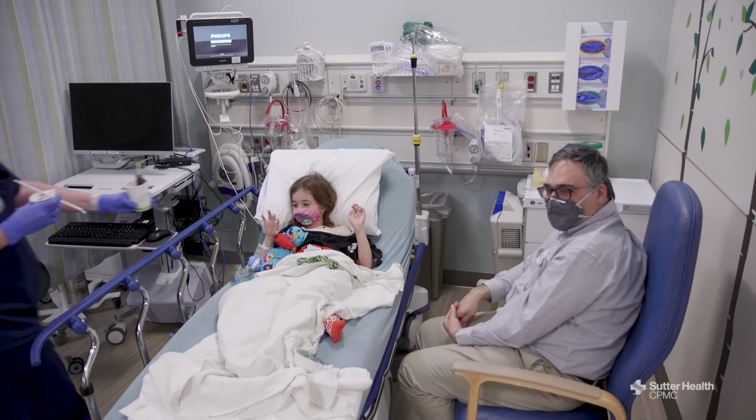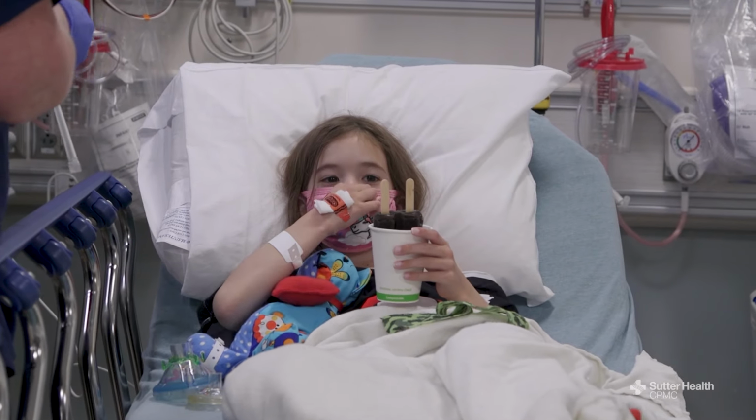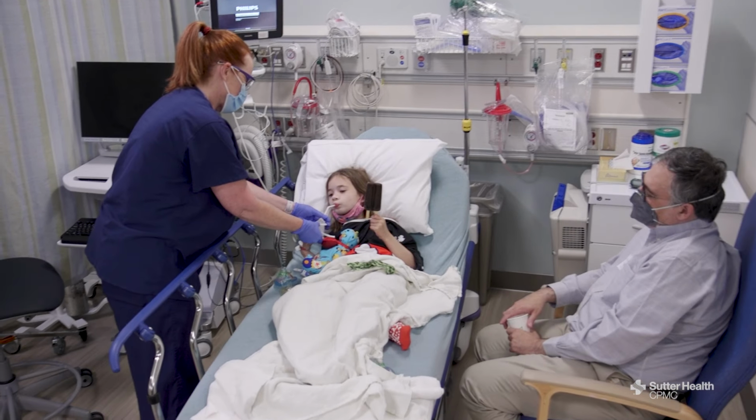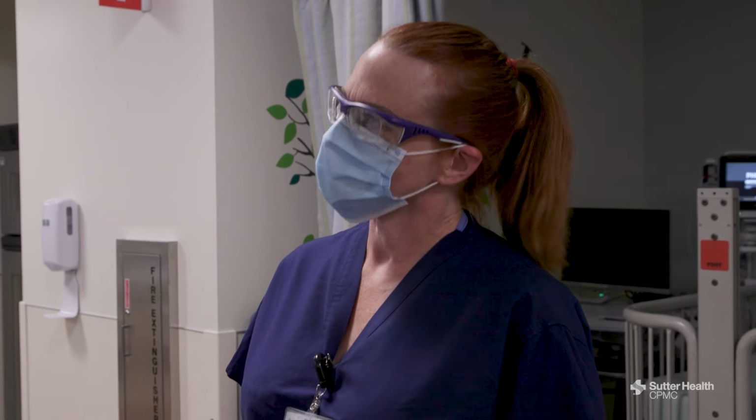Once you feel more awake, your nurse will give you a popsicle to eat and some juice or water to drink. After you eat and drink a little, if you're feeling good, you can get dressed to go home. Once your nurse talks to you and your family about taking care at home, you're ready to go. Also, there's one more thing.